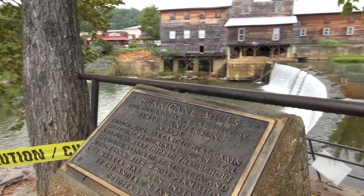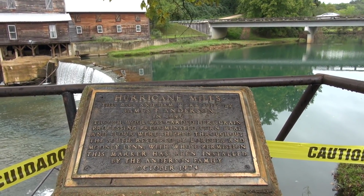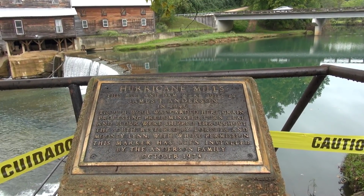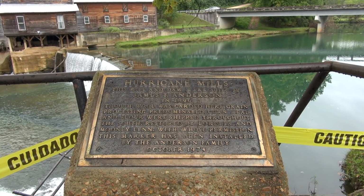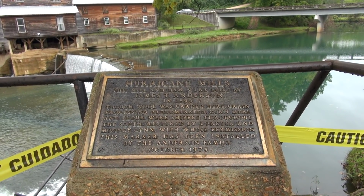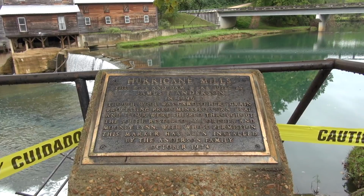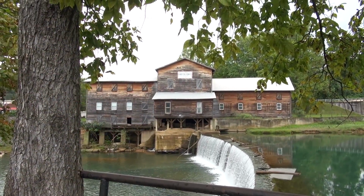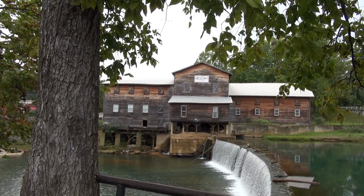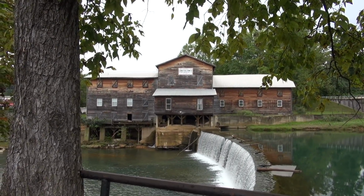And this says Hurricane Mills. This mill and dam were built by James T. Anderson, 1896. The wool was carted here, grain processed predominantly, corn, meal, and flour were shipped throughout the South, restored by Loretta and Mooney Lynn, with whose permission this marker has been installed by the Anderson family, October 1974. That is really cool. That thing's been there for 125 years. Wow.